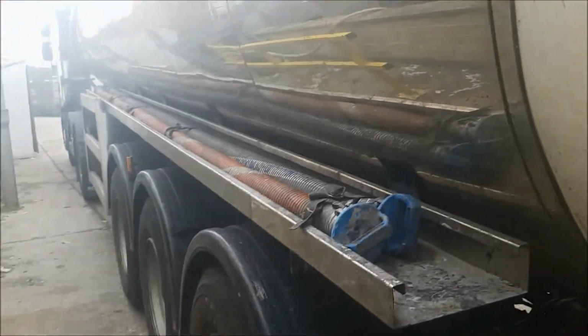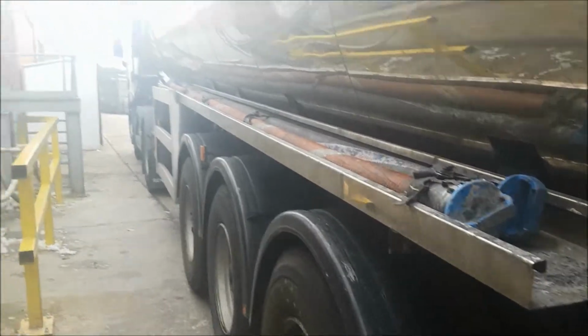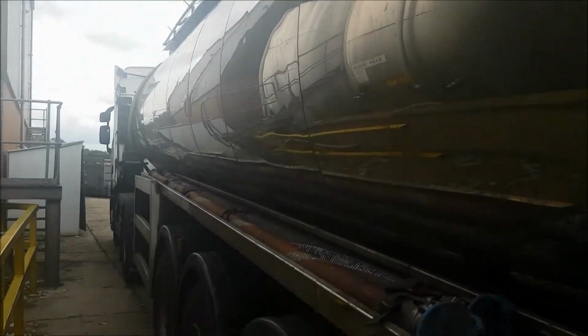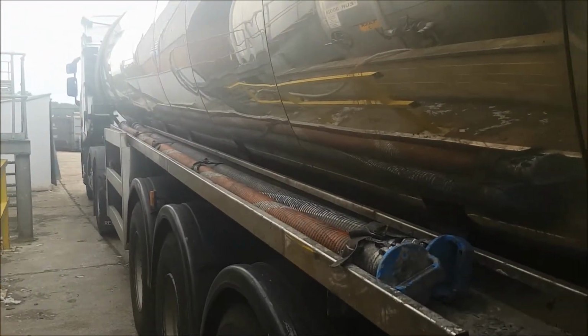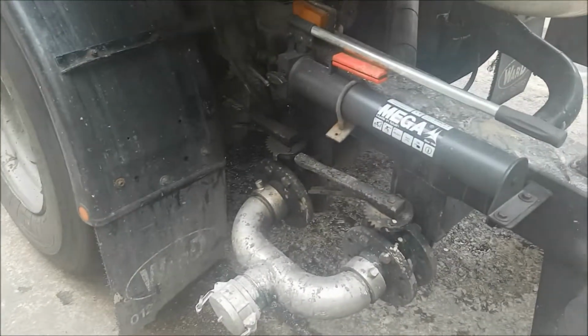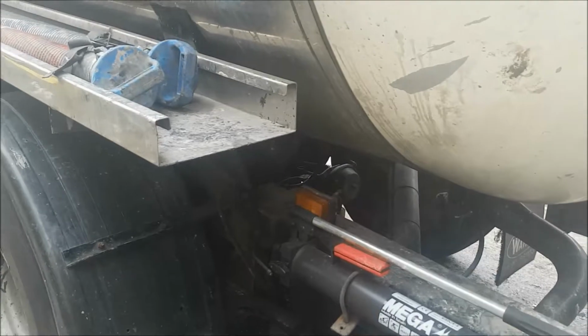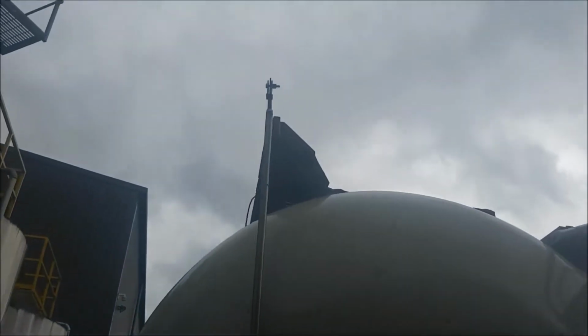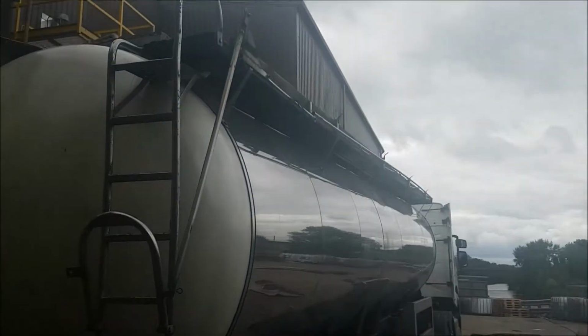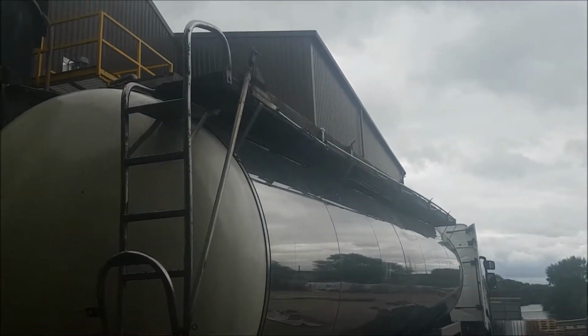So are we road ready, right? Back suspension's up, truck suspension's level, pipe secured safely. We have got the end cap on, valves are shut, pneumatic foot valve is shut. We checked the walkway. Sides aren't up because we've not been up there, didn't need to be.